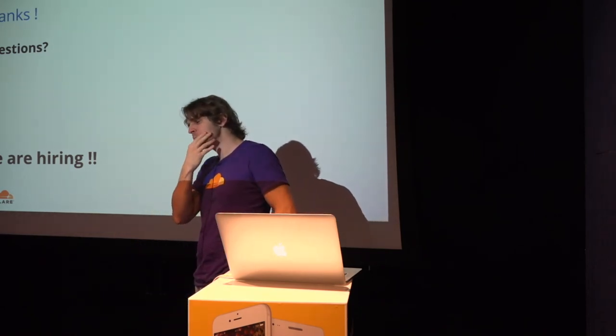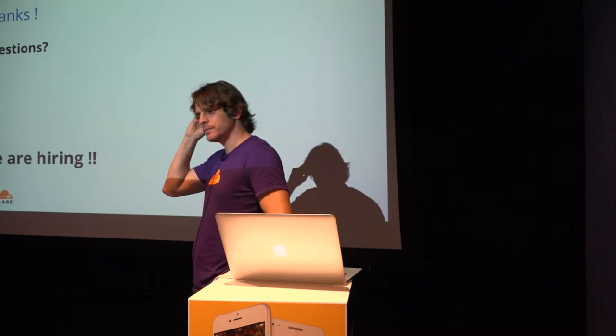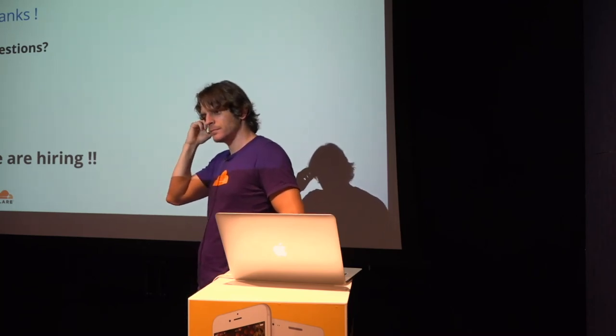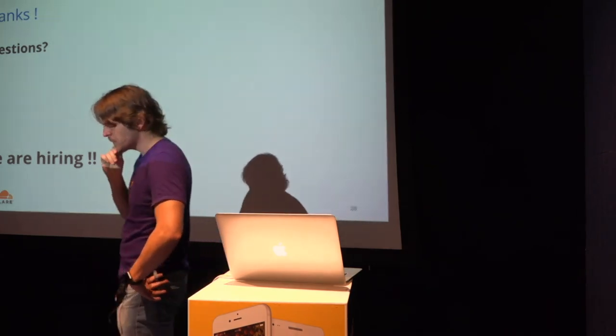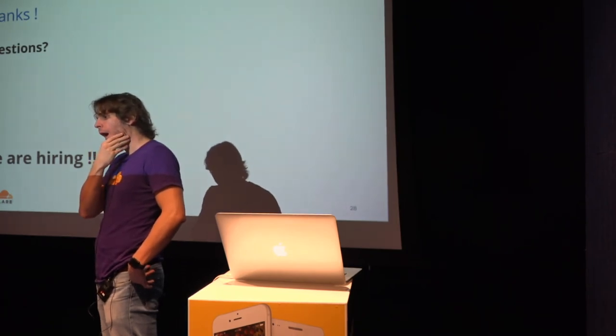Prometheus's focus right now is not to be a long-term store, but it doesn't mean that you cannot use it for long-term storage. The reason we have to limit it to 15 days is because we have just too many metrics, and we are not able to store more than 15 days. Otherwise, we just fill up our hard drive.